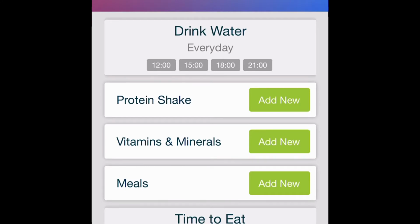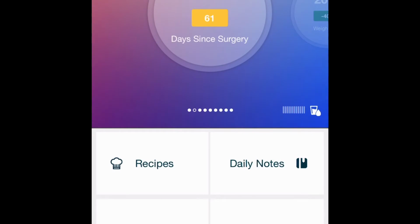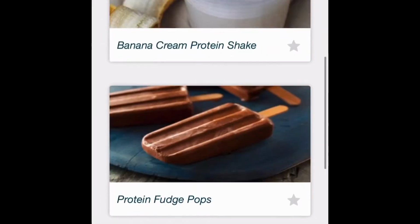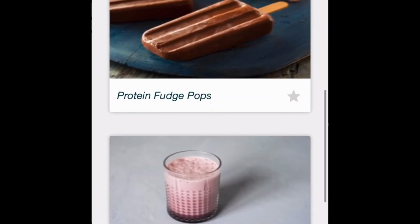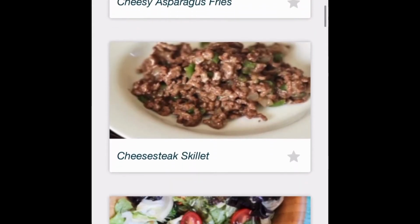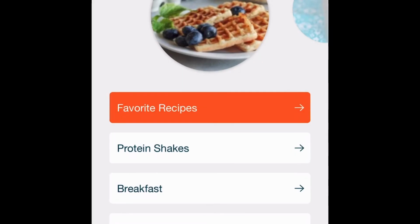So those are some of the features I really wanted to show you guys. Now, if you click in the main menu and you click on recipes, there are some recipes in here that they have preloaded. So you can click on protein shakes, and there's some protein shakes that you can look at, or there's some dinner suggestions in here that look really tasty. So I do like that.